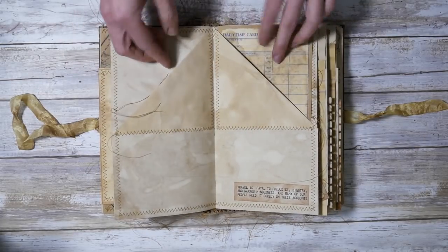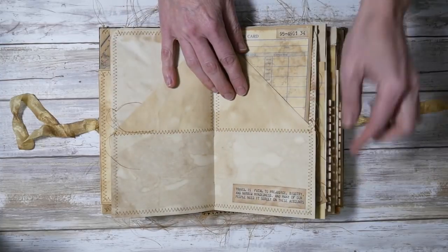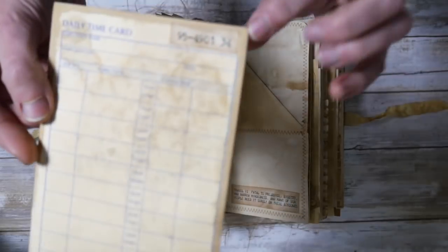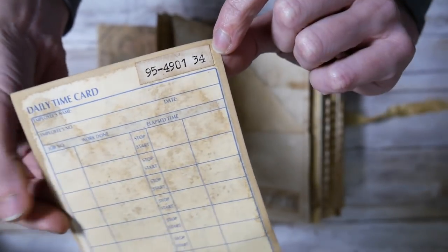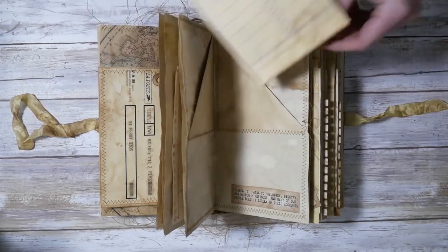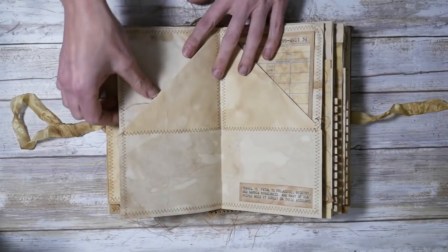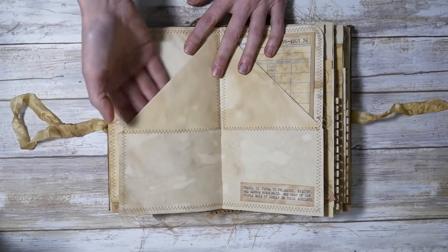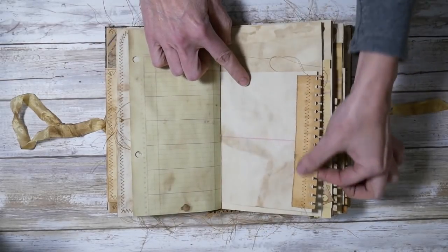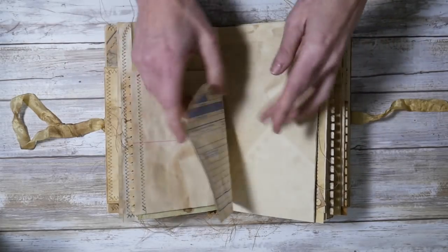This is a nice big middle double page. It's got 2 pockets. There's a quote down here, and on this side I've put a time card, and I put a little number code up at the top, and there's one on the back too. So it fits in here, but you know, take it out, do whatever you want. There's two nice big deep pockets on that page. There is a little piece of sewn vintage leftover stuff that I had.